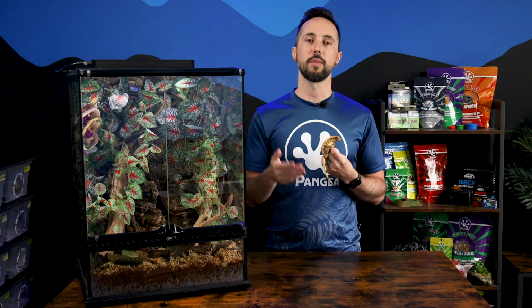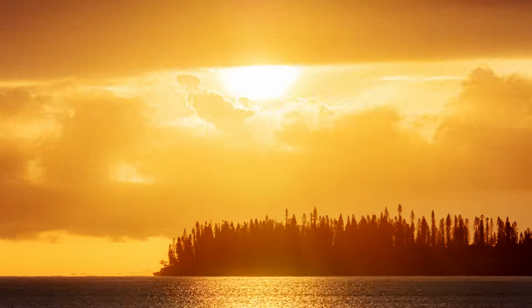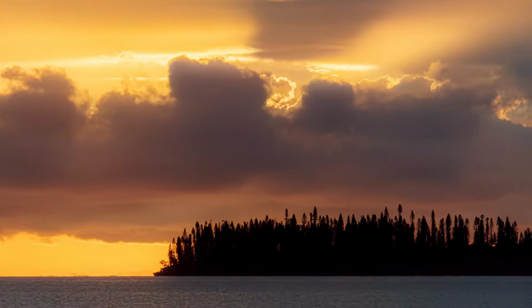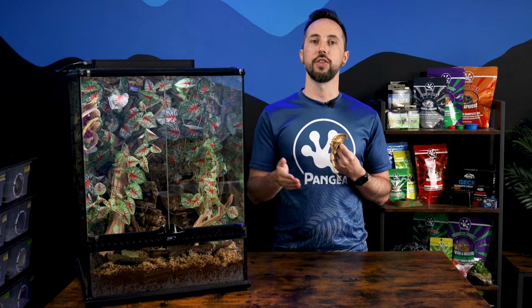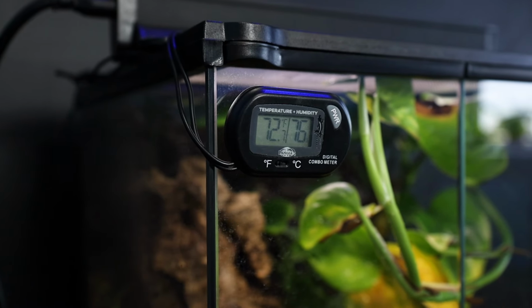Now you know everything you need inside the terrarium, let's talk about light, heat, and humidity so you know what's going to go on the outside. As we mentioned earlier, the conditions in New Caledonia are relatively easy to replicate in an enclosure. To get these conditions right, you'll need a thermometer and hygrometer like our Pangea thermometer hygrometer combo meter.